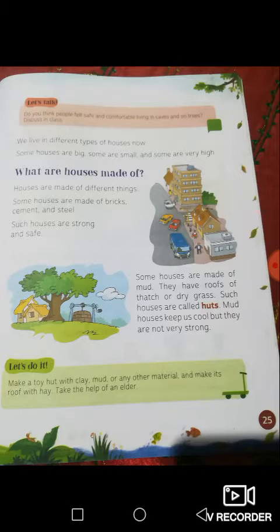Yes. So the houses that you and your family usually live in are typically made of bricks, cement, and steel, right? Some houses also are made of wood, plywood, right? What is your house made of? Ask your mommy and daddy, what is your house made of? Right? Now, let us move on.